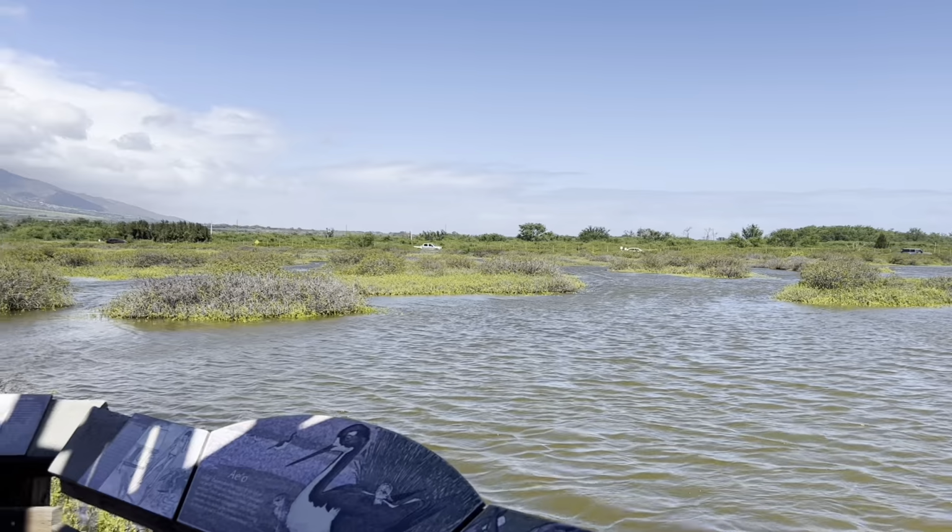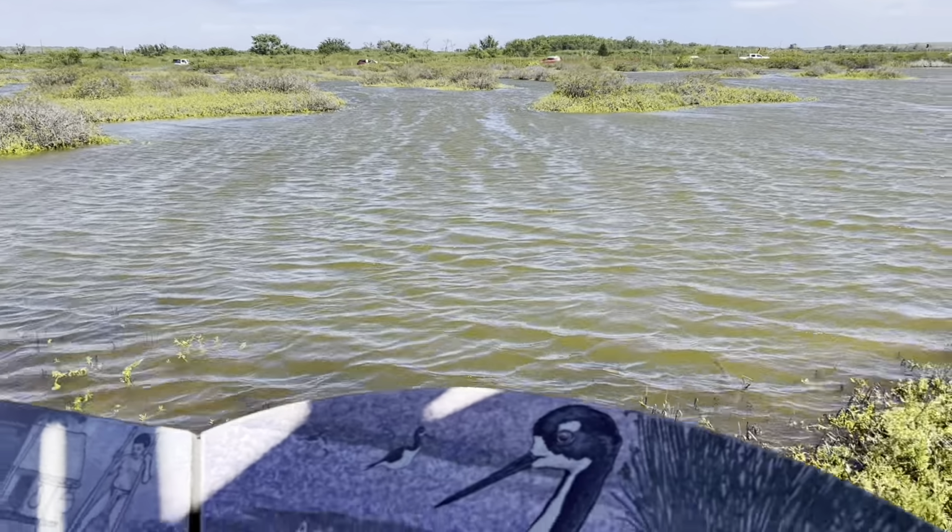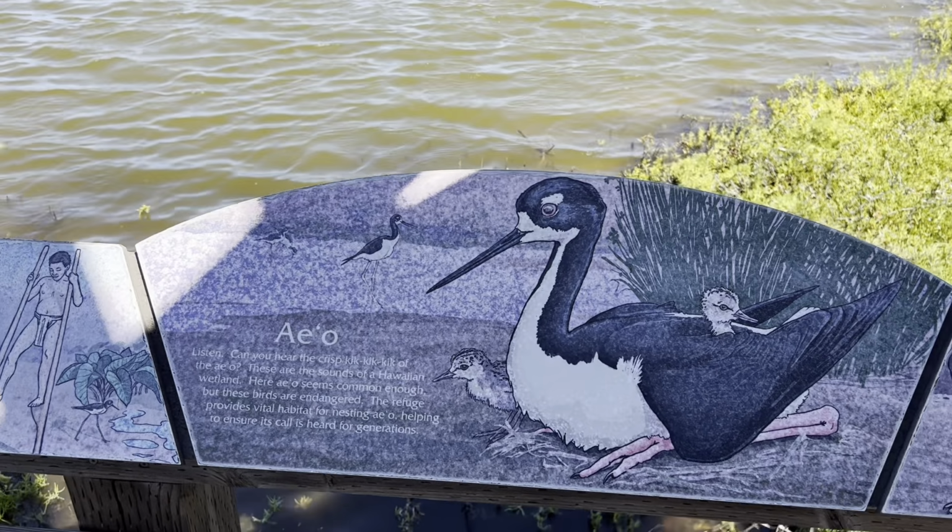Very cool. So we learned that the little black and white birds with the really long stick legs are these birds here, the ao.